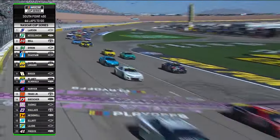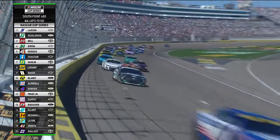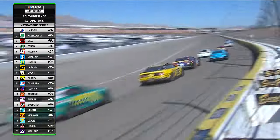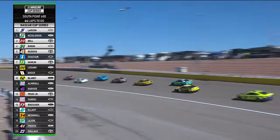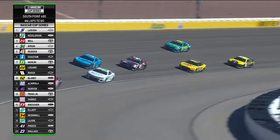Denny Hamlin going down to the apron, trying to get by that 22 of Logano. Keselowski holding on to the second spot. Bell, Byron, Chastain, Reddick, all top 6. Logano, Hamlin, 7th and 8th. Denny to the top of the racetrack. Kyle Busch to the bottom.